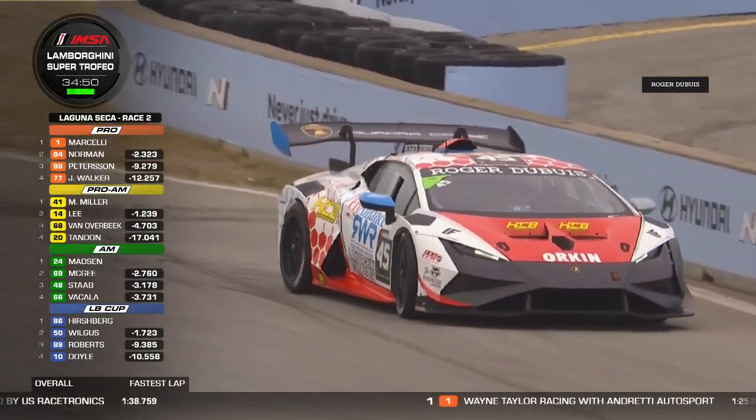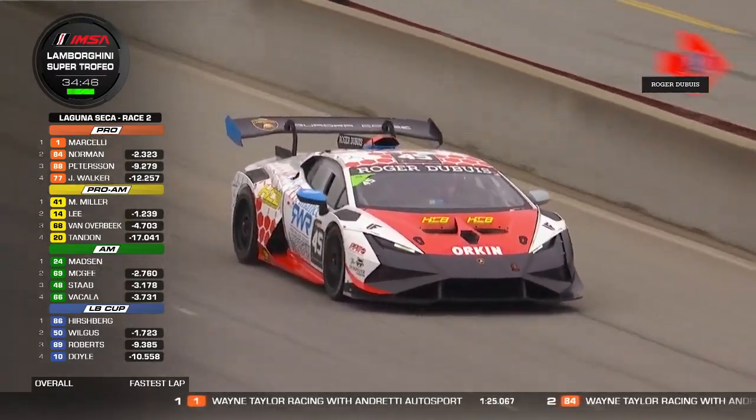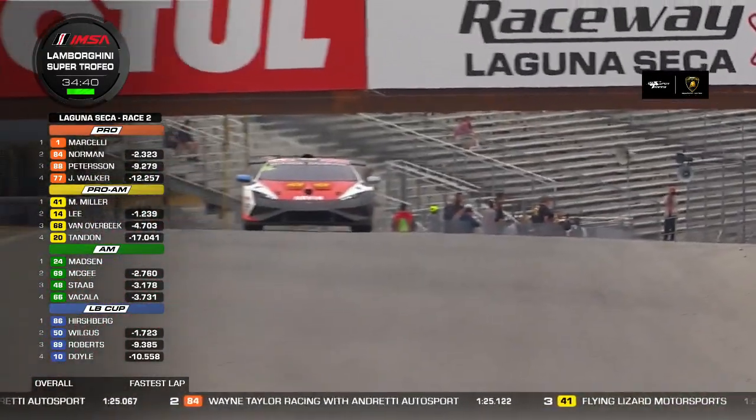And around he goes. It doesn't matter if you've got traction control. If you don't have the rear tires on the ground because you hit that bump, or you're carrying too much speed, traction control is not going to save you. And I think that was the problem for Rob Walker. Yeah, I think you're right there.